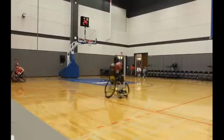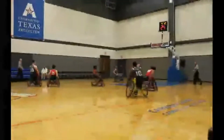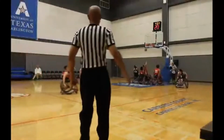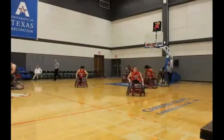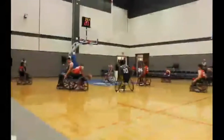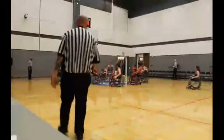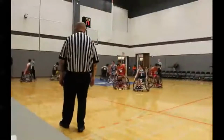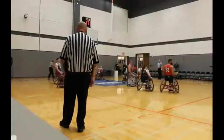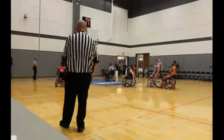So number 10 for Nebraska has the ball. He brings it across court. He drives, shoots the layup off the rim, rebound for Penn. Number 32 has the ball. He drives to the hole, passes it. Out of bounds on Nebraska. Penn will keep the ball on their side of the court.